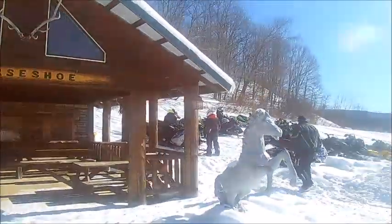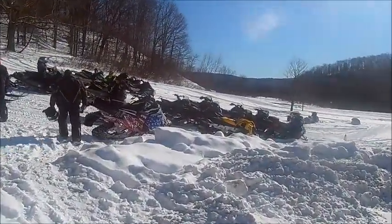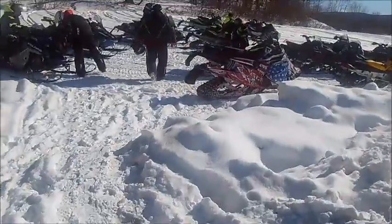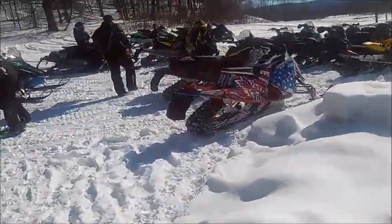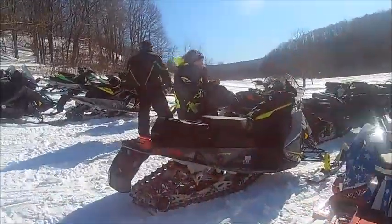There's your little pavilion. There's a batch of machines here. How about this guy with the red, white, and blue machine? That's kind of cool. Not for me, but it's kind of cool.